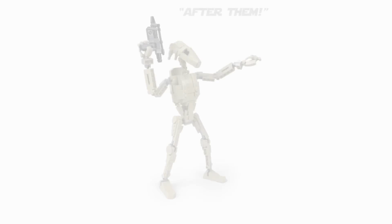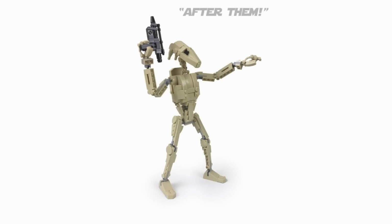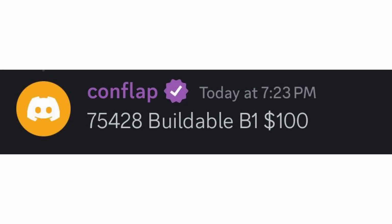The next set after that we have is another 18 plus set. It's a buildable battle droid. For $100, this actually seems really interesting. I love the idea. The old Technic battle droid immediately comes to my mind, and I know they're going to stay clear of that mess.